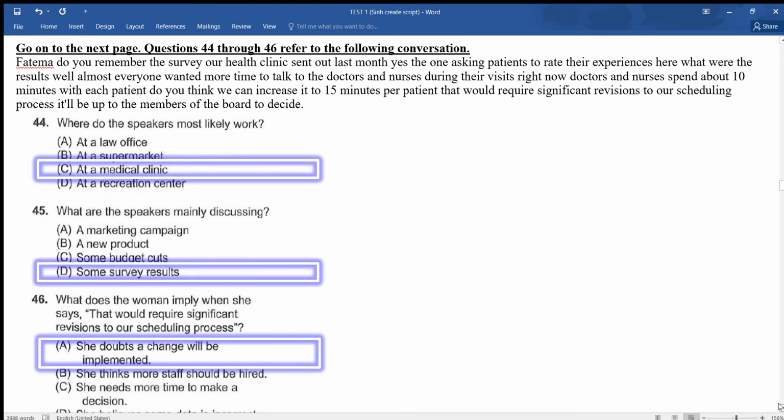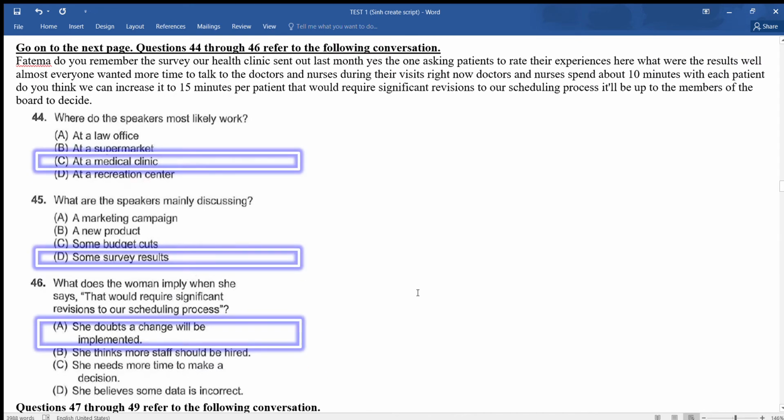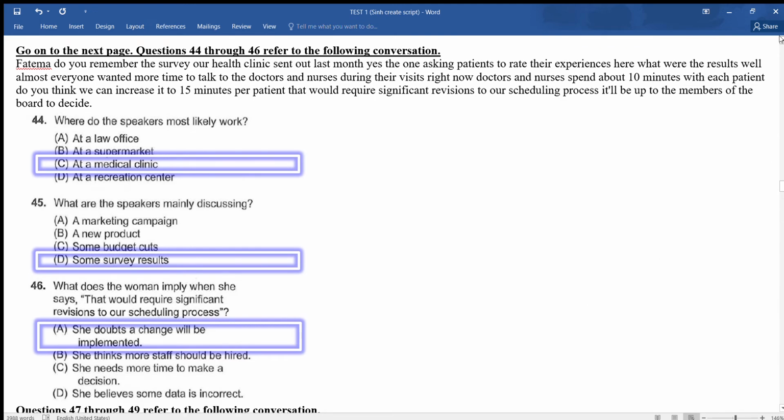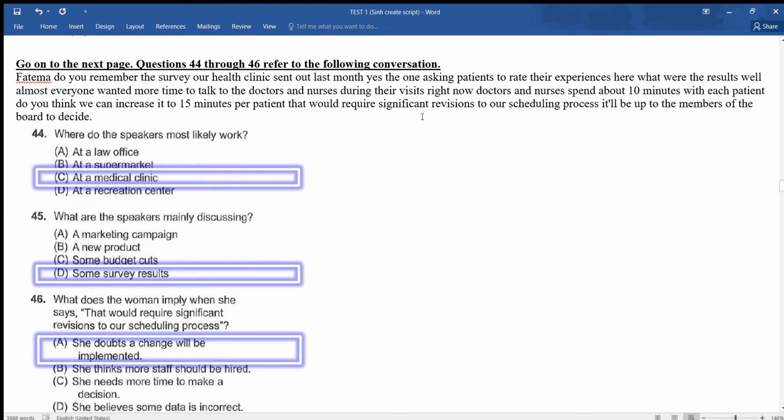Questions 44 through 46 refer to the following conversation. Fatima, do you remember the survey our health clinic sent out last month? Oh, yes, the one asking patients to rate their experiences here. What were the results? Well, almost everyone wanted more time to talk to the doctors and nurses during their visits.